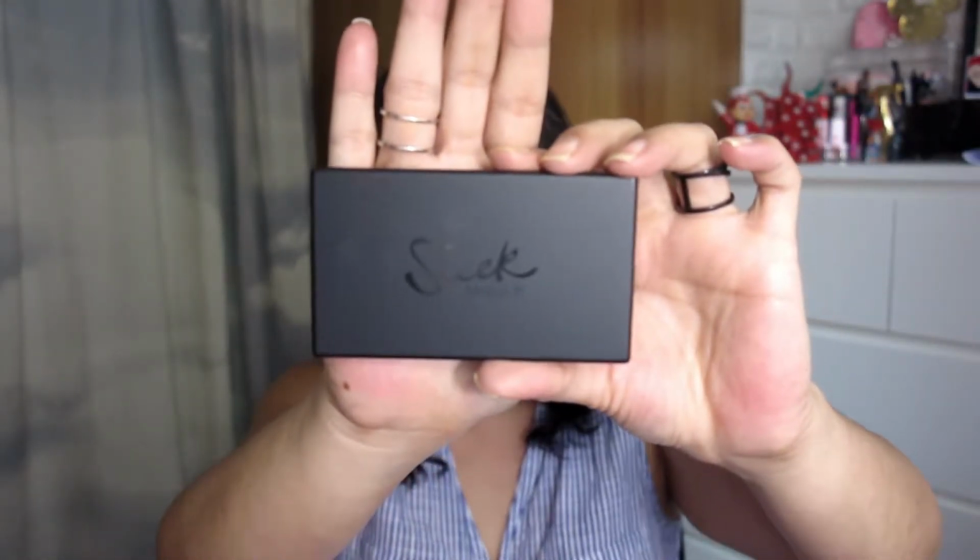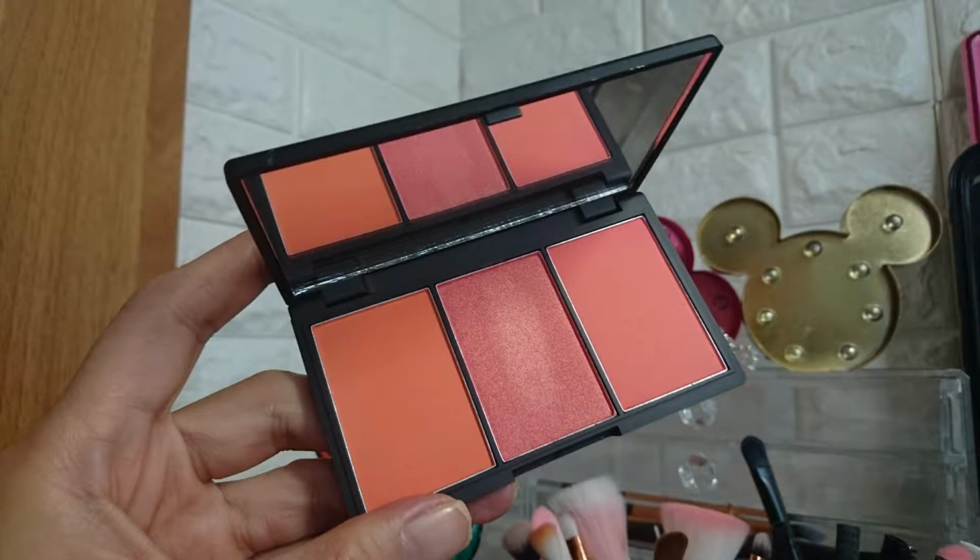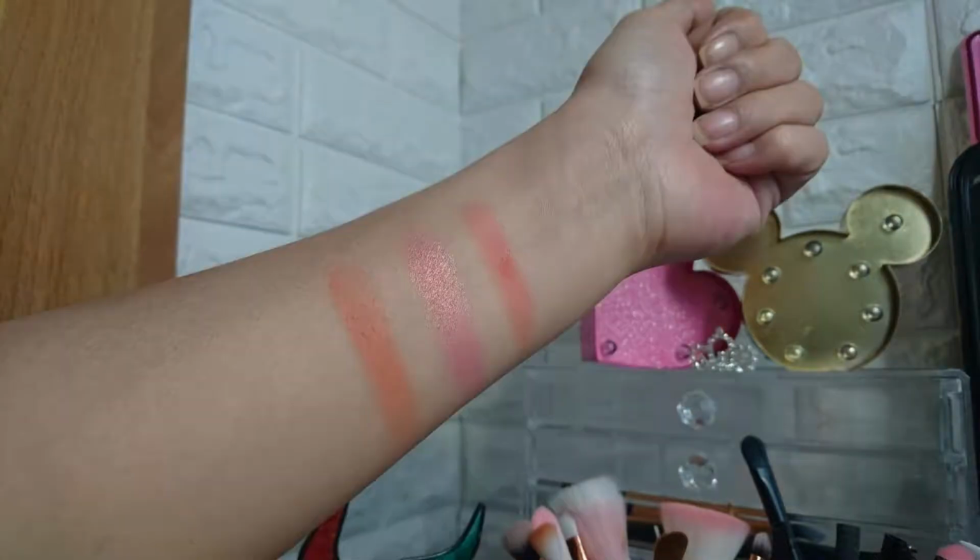So next is the Sleek Blush by 3. When you open it up, you get 3 colors. They say that Blush by 3 includes 3 complementary colors, which are Crochet, Yo Puri, and Chantilly. You get two matte shades, and I'm wearing Chantilly today. It's this peachy color, while the other one is also peachy. It's all in this peach shade, but I like the color of Chantilly.